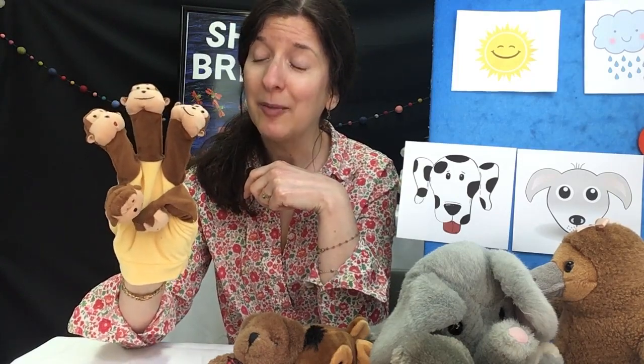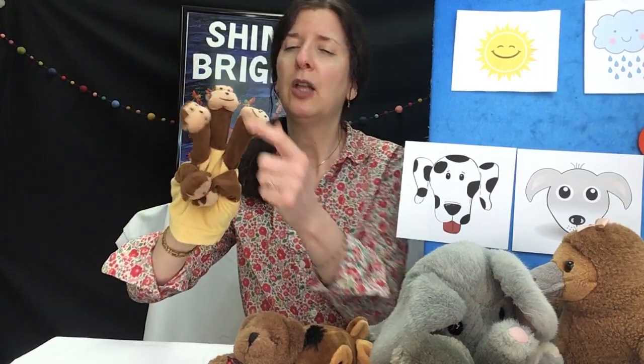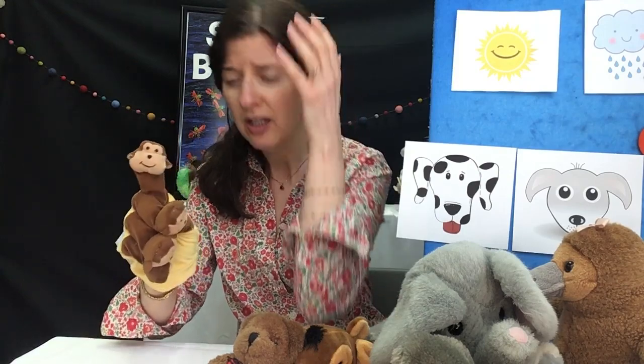How many are still jumping? Because they are jumping. 1, 2, 3 little monkeys. That's it. 3 little monkeys were jumping on the bed until, oh no, one fell off and bumped his head. Goodness, Grandma called the doctor and the doctor said, no more monkeys jumping on the bed. And how many? 2. 2 little monkeys were jumping on the bed until, oh no, one fell off and bumped her head. Oh, Grandpa called the doctor. The doctor said, no more monkeys jumping on the bed until there's just 1. And 1 little monkey was jumping on the bed until she fell off and thunk, bumped her head.